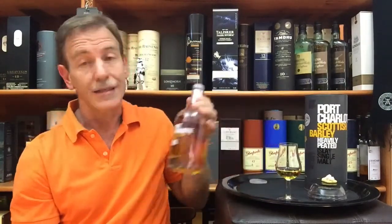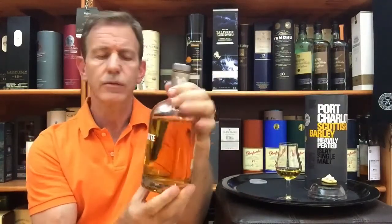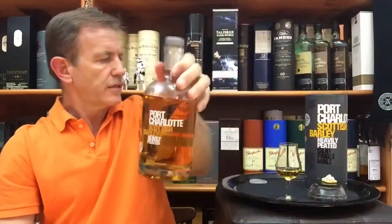And from what I could find in the literature that's available, this whisky was matured in, as they said, carefully selected oak casks. Based on the color, there was no sherry cask involved in the maturation of this heavily peated whiskey.